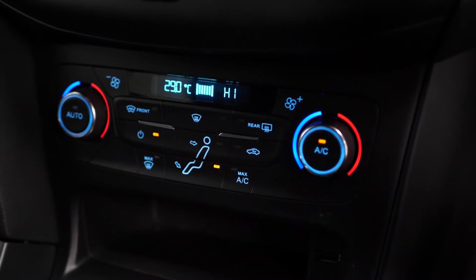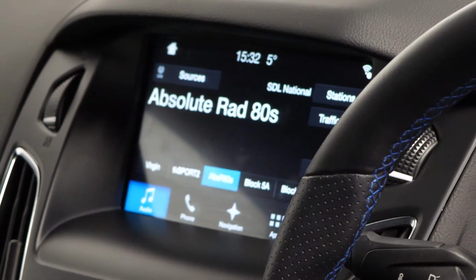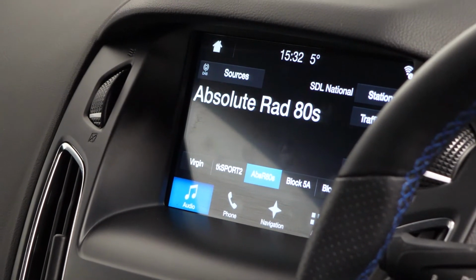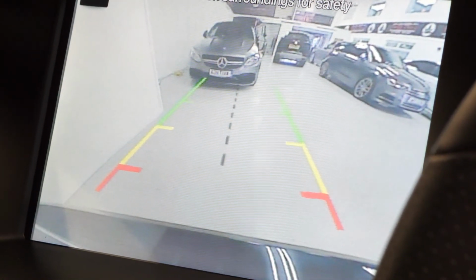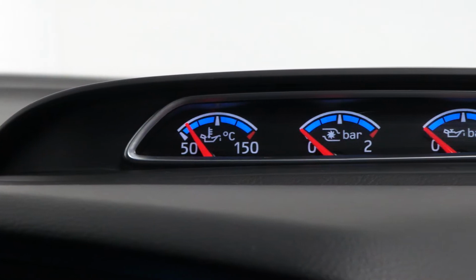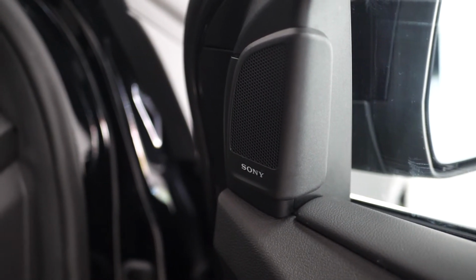Further up the dash you've got your climate control functions and your infotainment controls. You've also got access to your digital radio through the center screen, as well as your reversing camera, which is also an optional inclusion. Lastly, you've got the Ford Sync 3 with the 10 Sony speakers. You can see the speakers for them on the door card here.